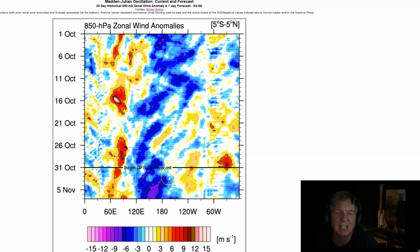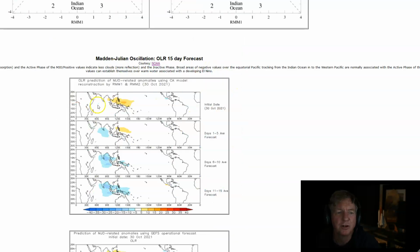So, if anything, the inactive phase of the MJO looks like it's in control. Not great for storm production. Going further out. When in doubt, go further out, right? You do that. Everyone does it, right? You look, you don't see what you want to see on the models 3 or 4 days out. You go for a week, and then you go, well, let's go look 2 weeks out.